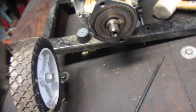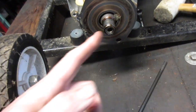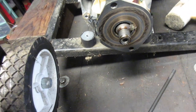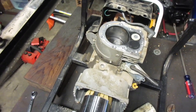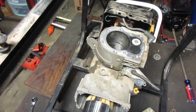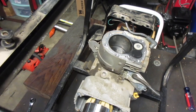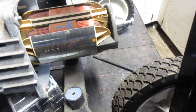So let's look and see if there's any threads. There is not. So I'm going to tap this. I'm going to put the head on. Put some rope in there. And then we should be able to crank down on it a little bit easier. So got it done, kind of.